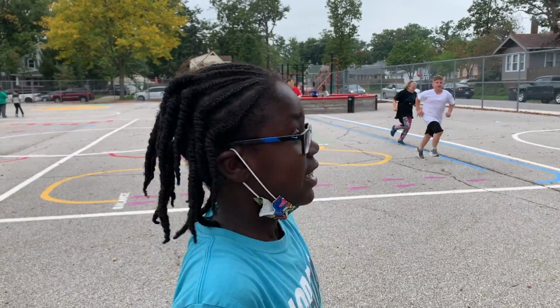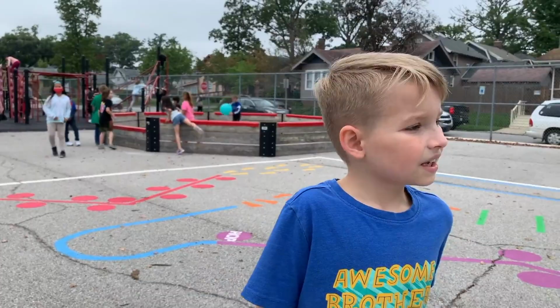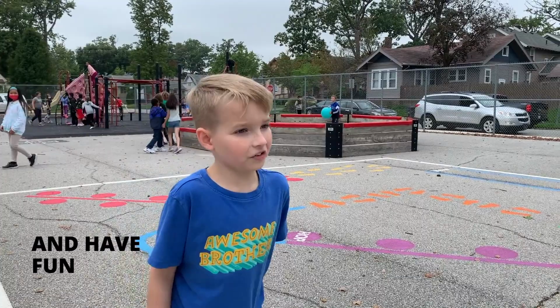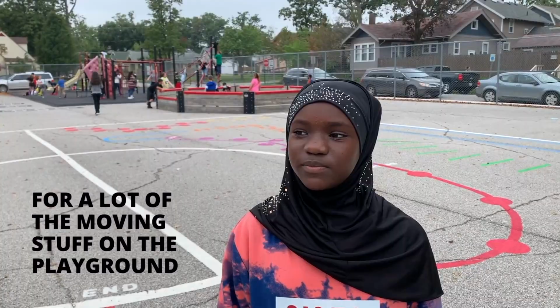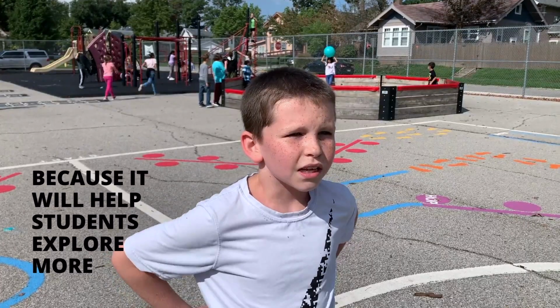And it's going to be this spinny thing, and the sideways thing to sway away and have fun, for a lot of the moving stuff on the playground and new slides. A new playground would be good because it will help students explore more.